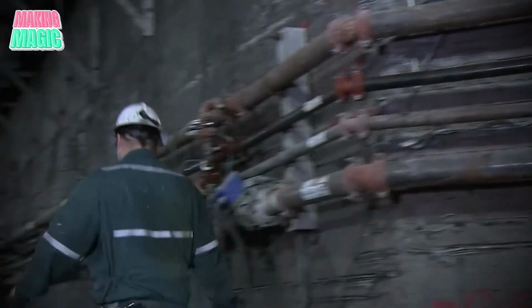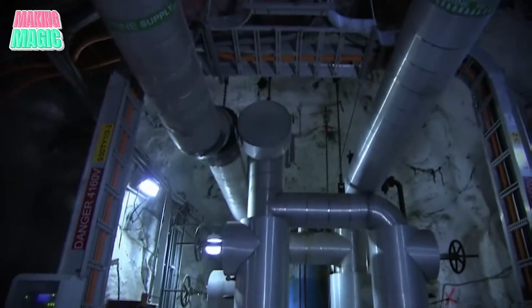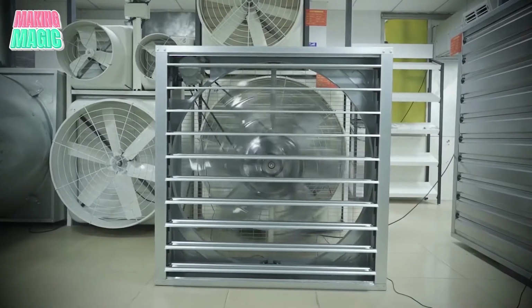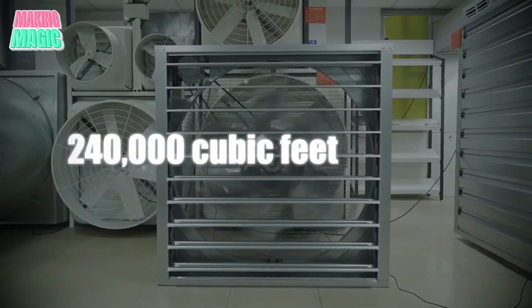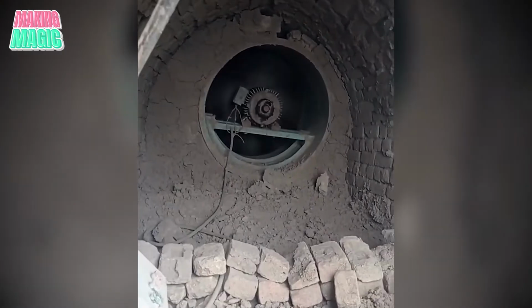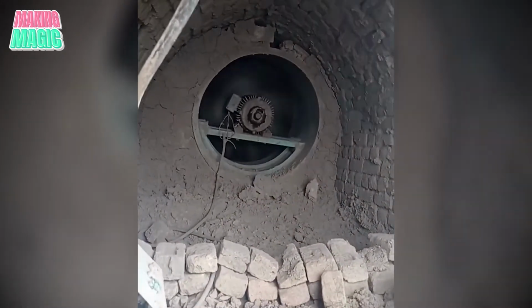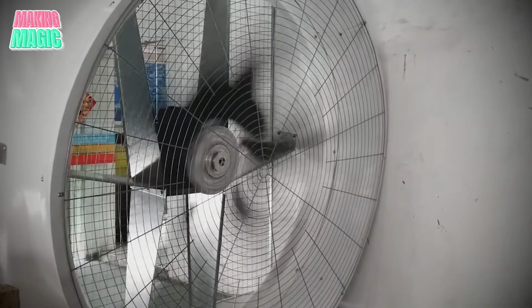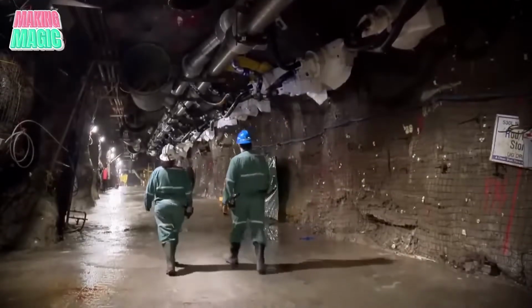Safety is paramount in these underground operations. Massive ventilation fans, some measuring 8 feet in diameter, push fresh air through the tunnels at a rate of 240,000 cubic feet per minute. These industrial-grade fans are powered by 500 horsepower electric motors and run 24/7 to keep miners safe from radioactive radon gases.